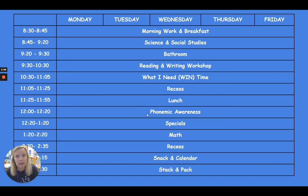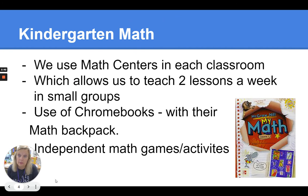Phonemic awareness is the first building block for beginning readers, and we focus on that quite a bit. You'll hear more about that later. We have an hour of specials each day, and it could be gym and music, it could be art, library, technology, guidance, Olweus. It depends on the day and which class. We also have a math block, which I'll talk about more in a few minutes. And a second recess in the afternoon, and highlight of the day, we've got snack and calendar, and then it's time to go home already. So our day goes pretty fast, but it is very busy.